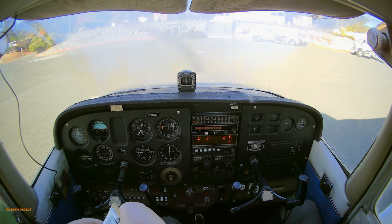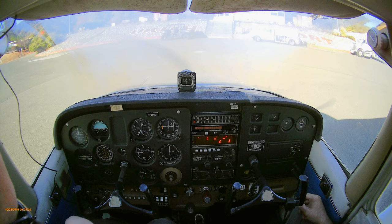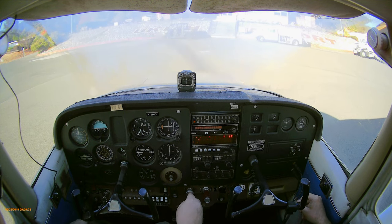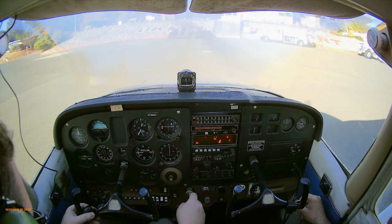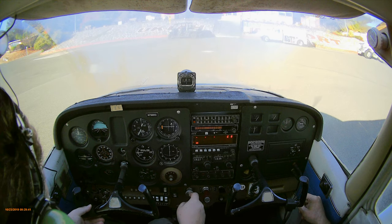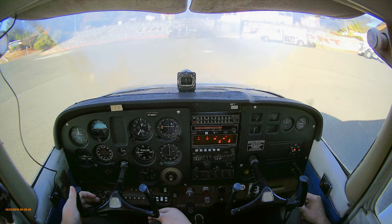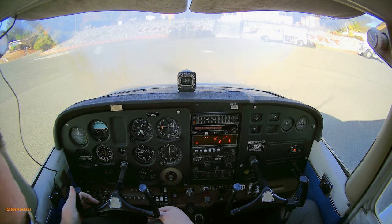All right, flaps are up. Let's check these brakes. Brakes appear to be functional. Looks good. Right. Move this little bastard over here. Okay. Makes my life easier. Ukiah traffic, Cessna 7666 Golf is taxiing to 15 Ukiah.